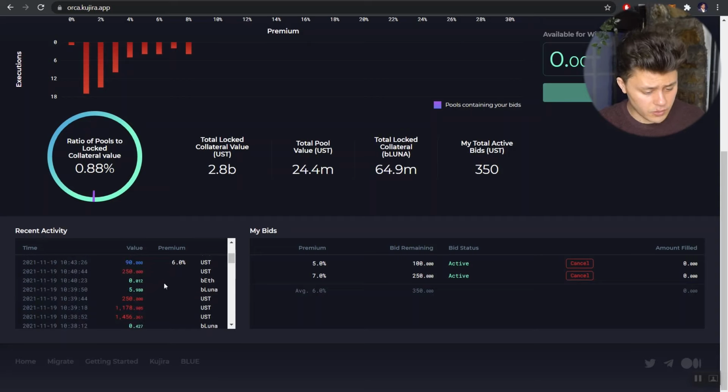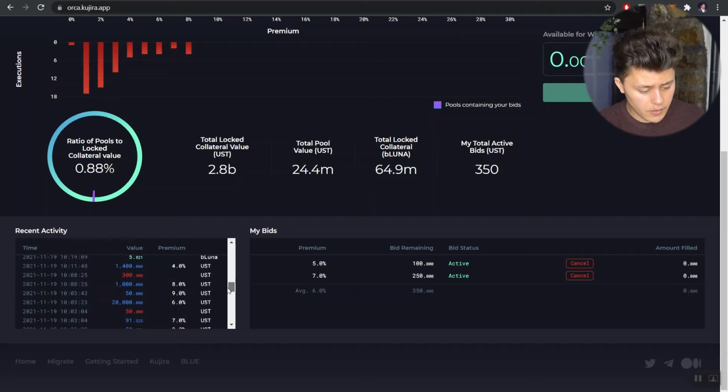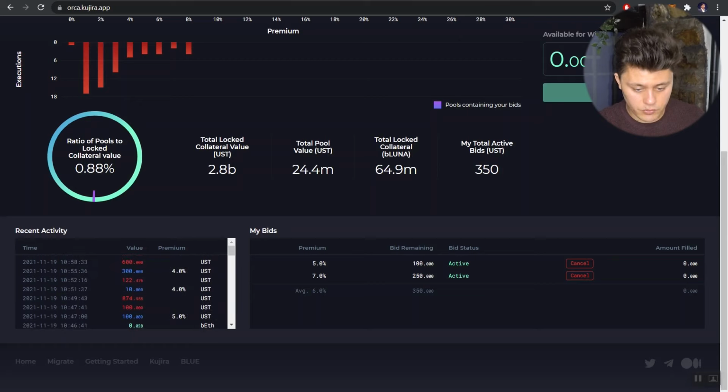Now, we also claimed a bunch of Luna some time ago, 15 minutes or so ago. I would imagine we can find it here, and we actually did right here. This is our claim, right? We claimed 2.436 bLUNA. So all this appears here. But as far as I know, when a liquidation is done successfully, like when I receive that liquidation, it wouldn't appear here. But when you actually do something in the platform, whether you place a bid, retract a bid, or claim whatever you've received, then it would appear under recent activity.